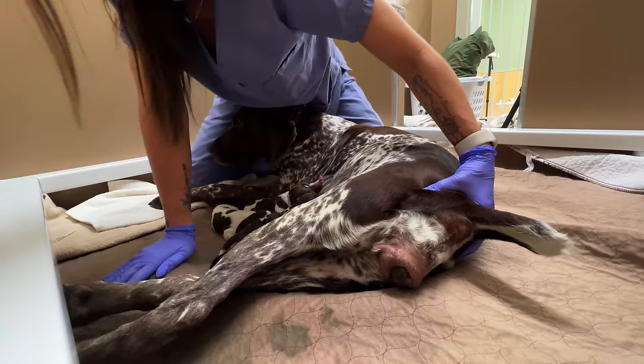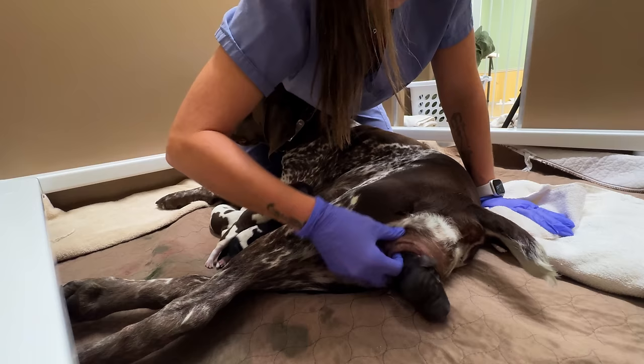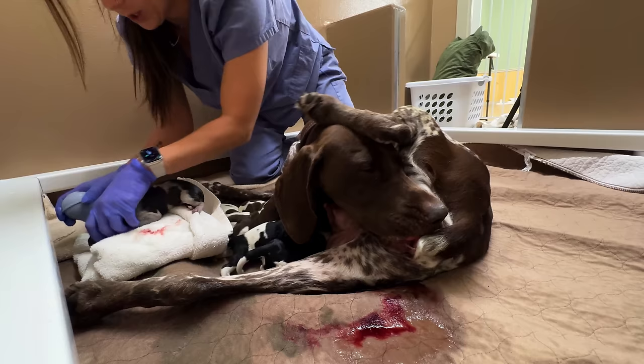I'm definitely going to want to get this puppy suctioned right to begin with because it's coming out not in a puppy sack. Ah, that's a big puppy. It's kind of stuck up there, so I'm going to get my finger between that, and up under her shoulder. Help pull that puppy out a little bit, just gently. I wasn't pulling on that pup hard. And then I'm going to clear airways. That's a big puppy.